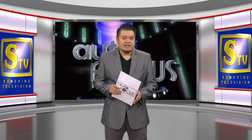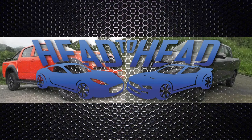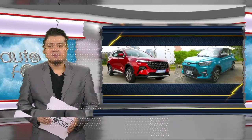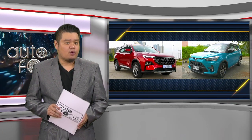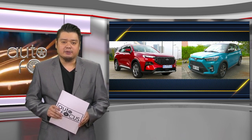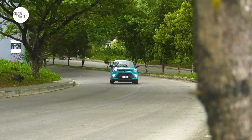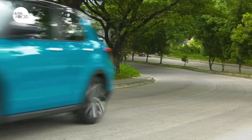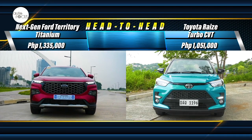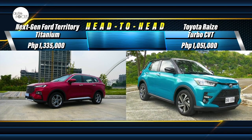Here's our comparison of the latest automobile models belonging to the same category, head-to-head. This head-to-head pits the next generation Ford Territory Titanium against the Toyota Raize Turbo CVT in a spec-to-spec comparo. The local market is awash with SUVs and crossovers that meet various levels of wants, needs, and budgets. Let's take a look at what the next-gen Territory Titanium, listed at 1.335 million pesos, offers in comparison to the Toyota Raize Turbo CVT, listed at 1.051 million pesos.